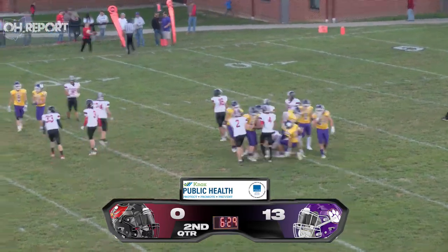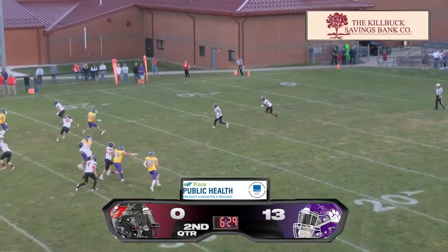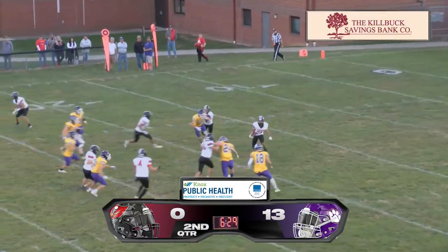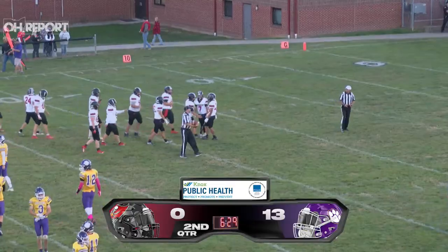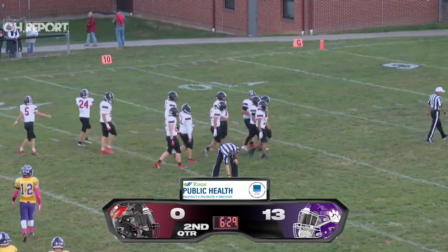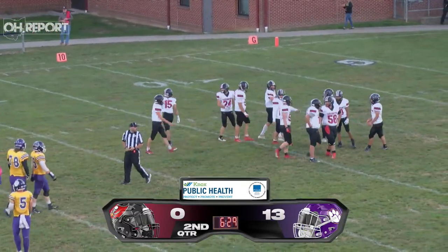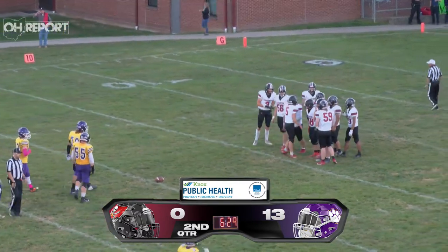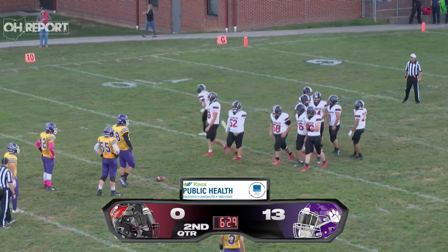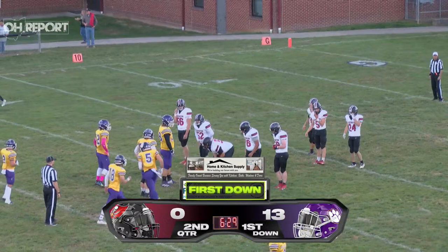Looked like he ran into his own man there. Kalen Briggs returning that one. About a 10-yard pickup on the return. Warren Garrison still on the sideline walking things off, talking with that trainer over there. We're very happy that he's okay. That was a difficult hit.